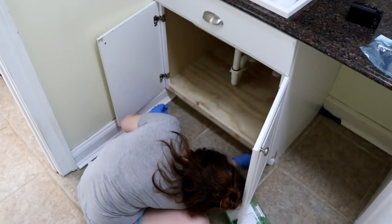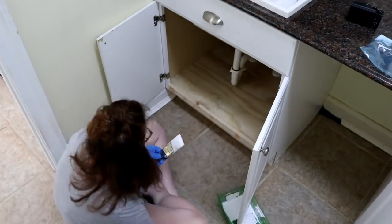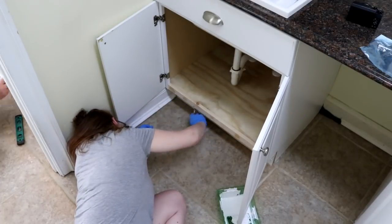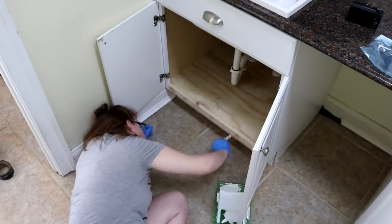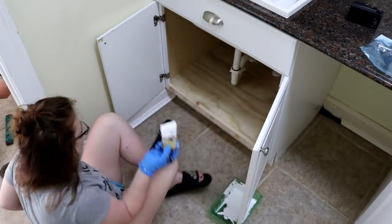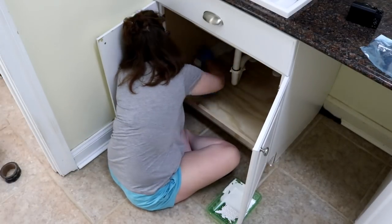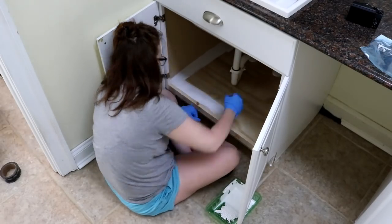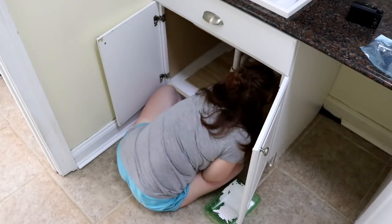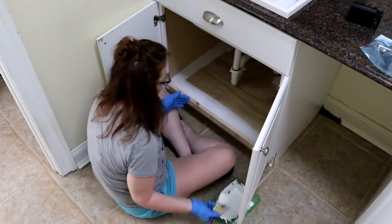I knew it was important to prime first since this is raw wood, so I wanted to make sure to use the Zinsser primer, and then I go back later in the evening, and I don't think I have footage of that either, of me going over it once the primer has dried with just a white semi-gloss. That way it can be wiped easily and it is shiny and clean and white.